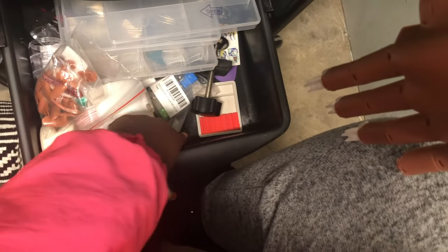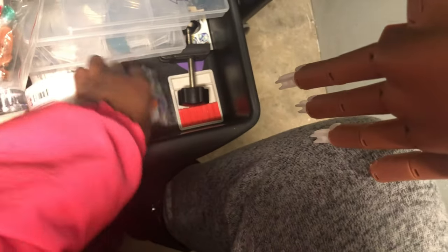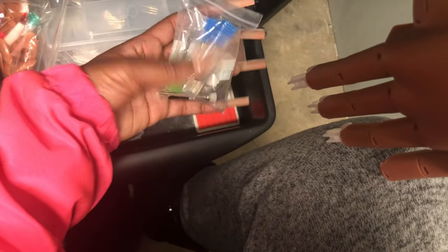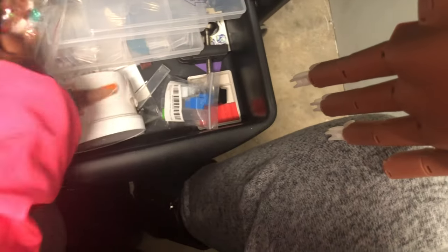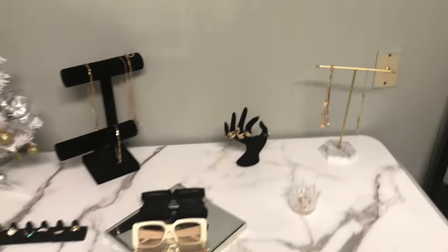nails. You know, some of my drill bits came out of there. Some of my drill bits came out of here. You know what I'm saying? So, yeah. That's it for my little nail cart. It's my practice hand that I don't use anymore. I'm gonna push this back. But yeah, y'all, that's pretty much it for my nail room tour.